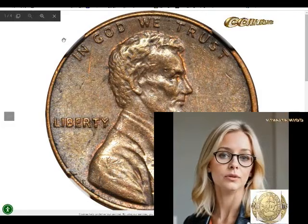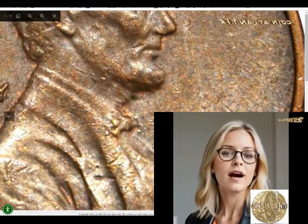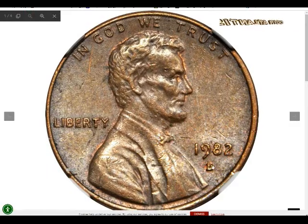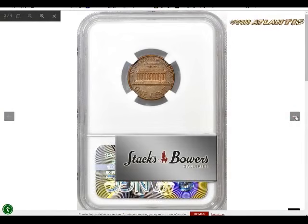This 1982 copper penny is worth $1 million. You could find this rare penny in your pocket change. Here's what to look for. Now, we will talk in detail about the amazing discovery of the 1982 Lincoln Cent Type 9.